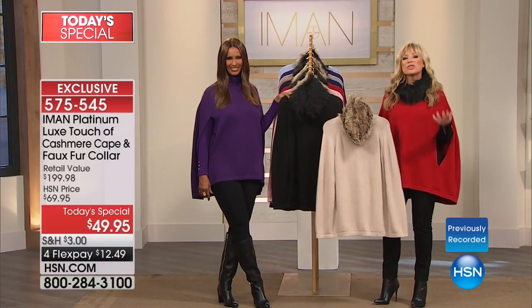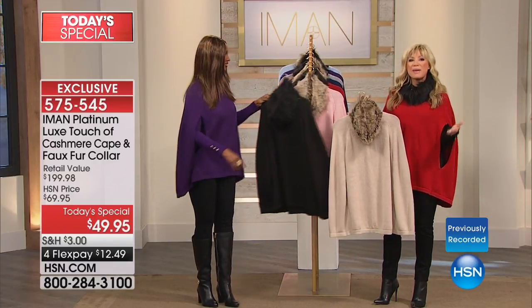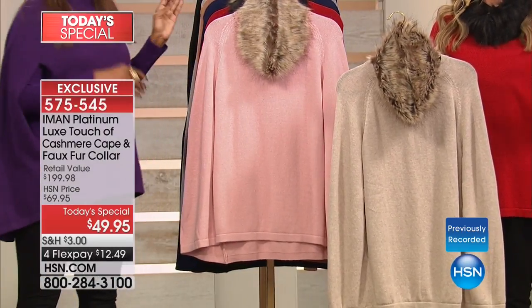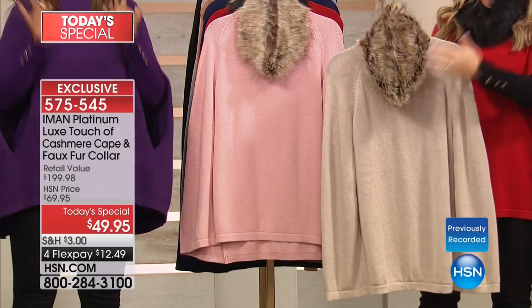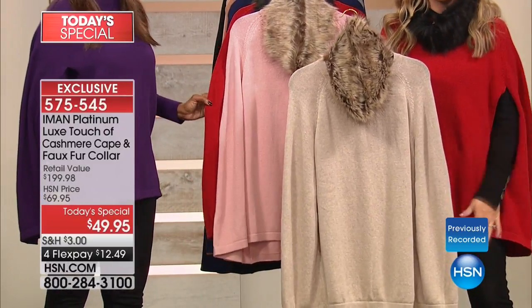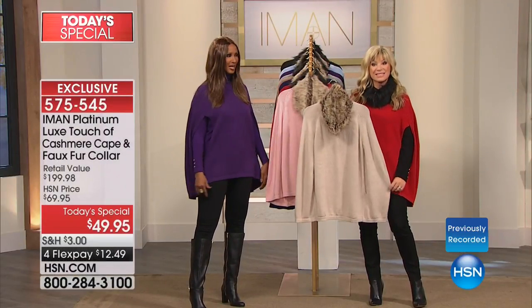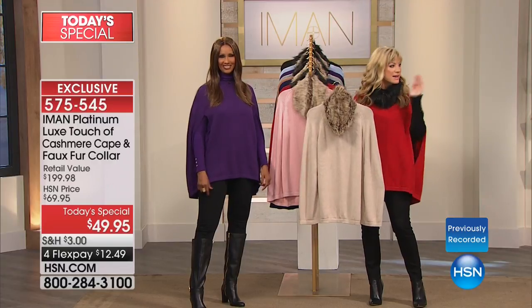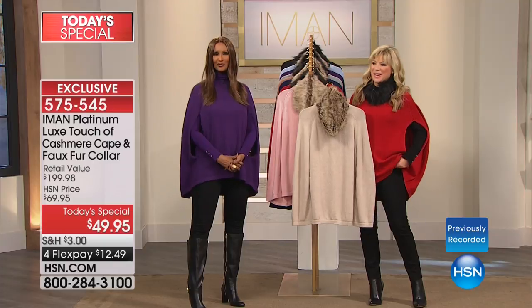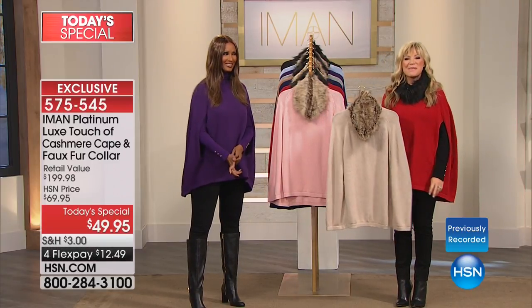Yes, Mary, and it's so soft on the body. It's something so elegant, and you can't open up a major magazine or shop the high-end elite department stores like Neiman Marcus and Saks Fifth Avenue and Bergdorf Goodman and not see cashmere capes. And they are a fortune, Mary, a fortune. This is a blend of cashmere and cotton, for $49.95. Thanks for calling, honey. Have a wonderful holiday season. Take care. Bye-bye.